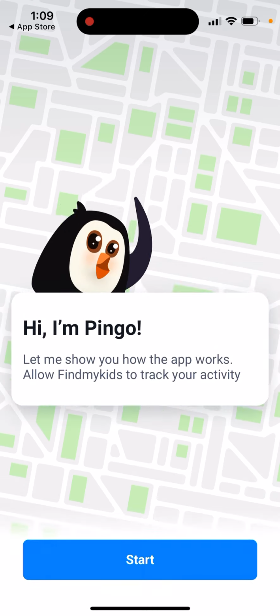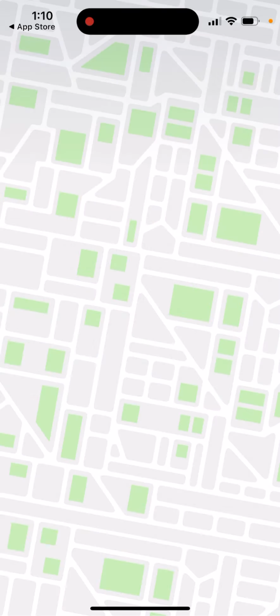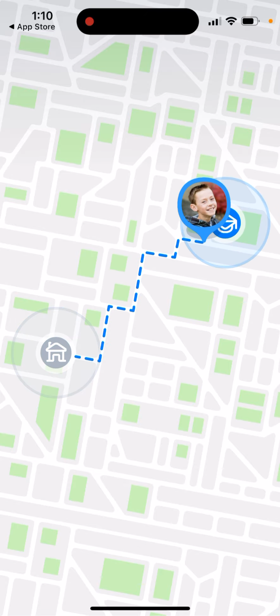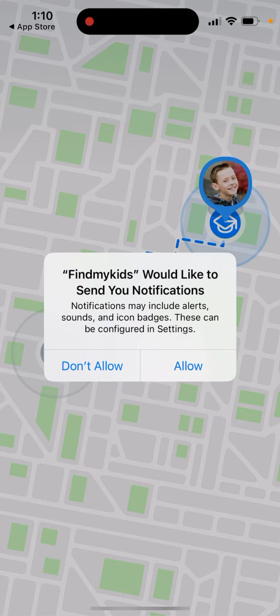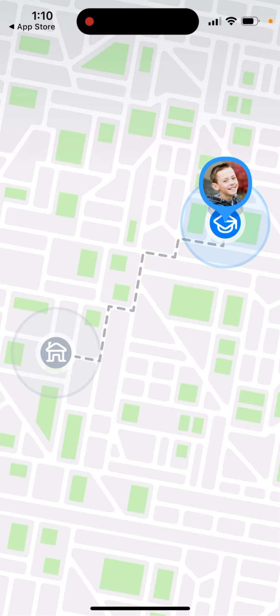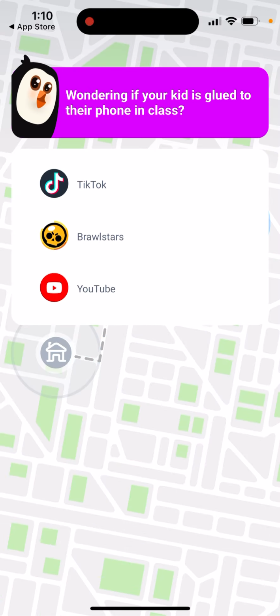When your kid doesn't answer calls, then there is nice onboarding here. And then you have this notification when the kid entered school. And then this app wants to send you critical alerts.